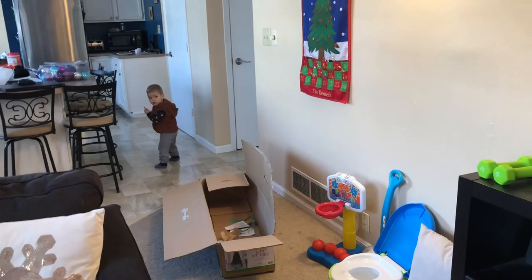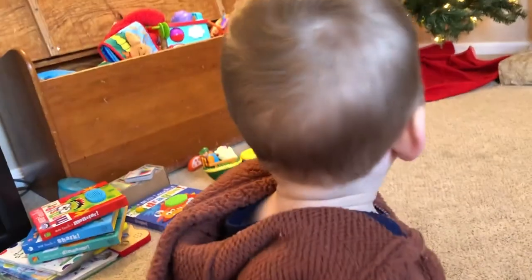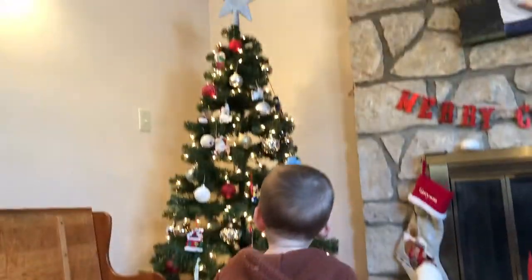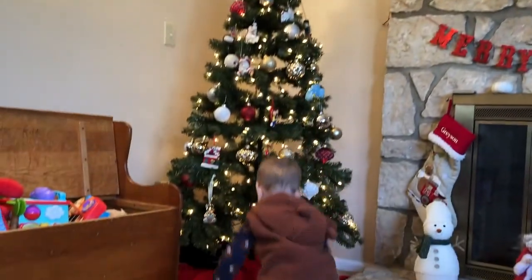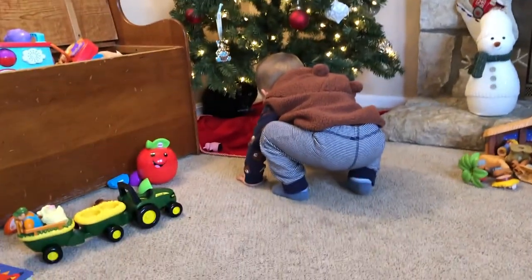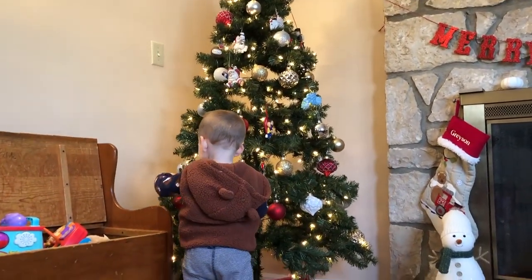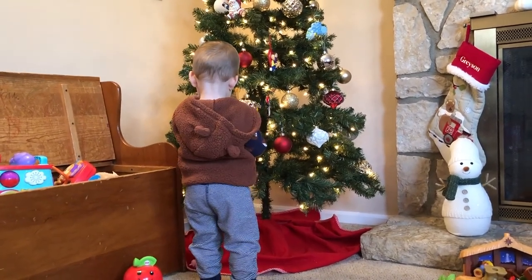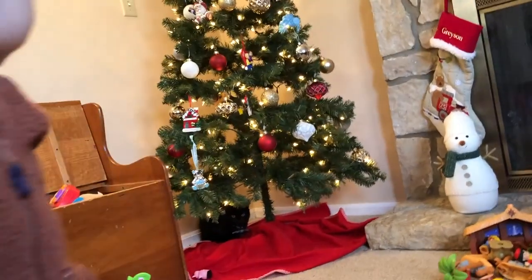Gray, do you like our tree? Do you like our Christmas tree? I think it's pretty. Do you see the star? What do you think? Star. Felix likes the tree too, huh? How long is my tree gonna stay up? I don't know. Gray, no, don't touch. Let go. No, no, no. Grayson, don't touch. Oh boy.